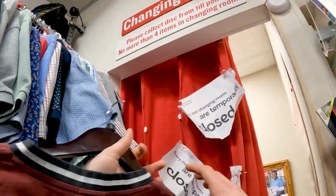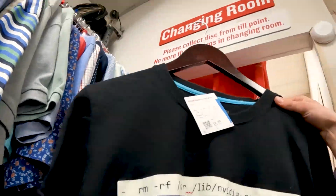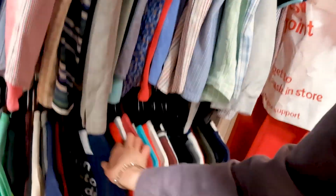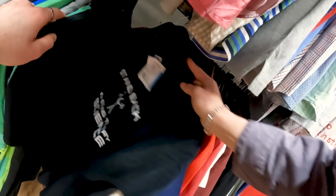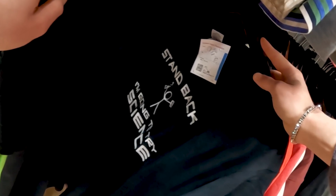It was really like coarse material. It wasn't really very nice either. There were so many other graphic T-shirts in this shop, none really to shout about. The only one that I thought was kind of weird was this "Stand back, I'm gonna try science" one. I don't really know when that would be a really relevant statement, but I thought it was interesting.